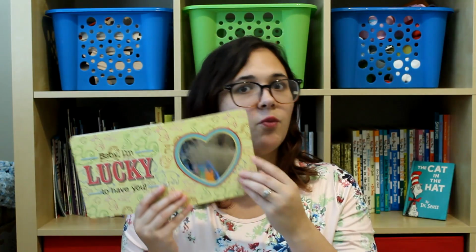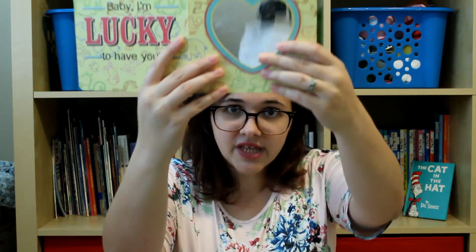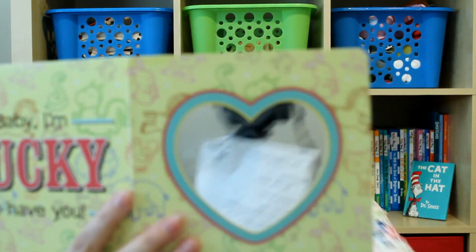Next up, we'll go with mirror books. Again, a lot of the ones that I've already talked about will also be mirror books, but find a book that has a mirror somewhere in it. Hello? Can you see yourself in here? Hello? But babies love to look at themselves probably more than anything else.